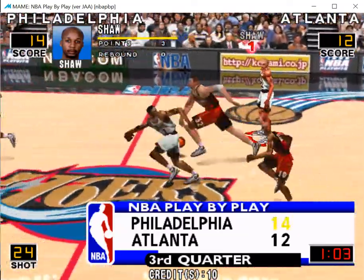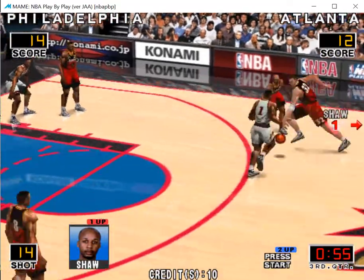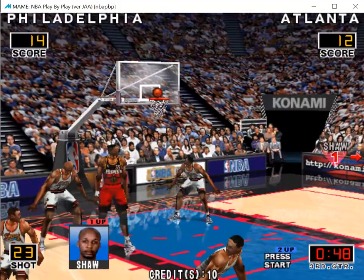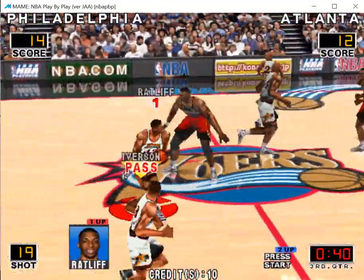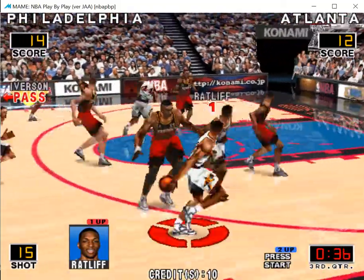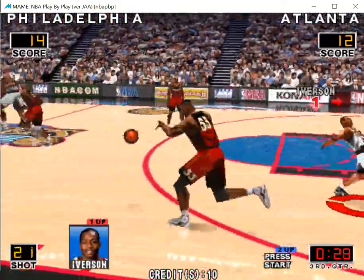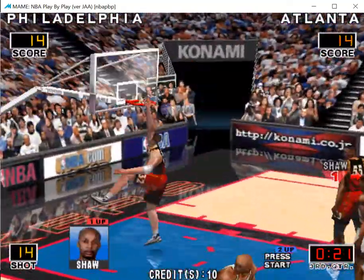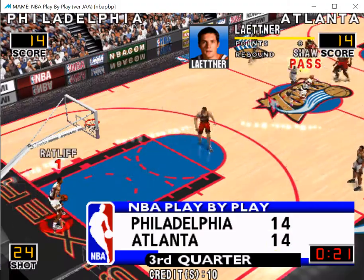Now we get back to the game. Shaw gives Philadelphia a lead. Claytoner puts it up for the three. Ratliff picks up the loose ball. Iverson blocked by Claytoner. Turnover. Corbin. He owns the paint and finishes the slam. They tie up the score.